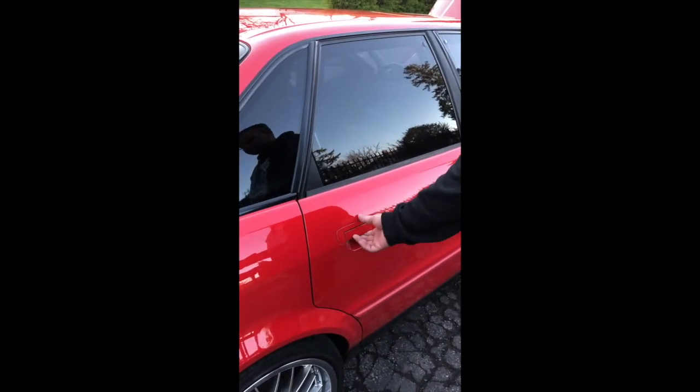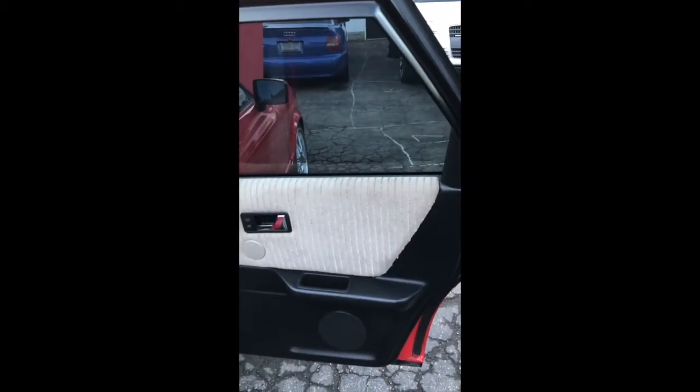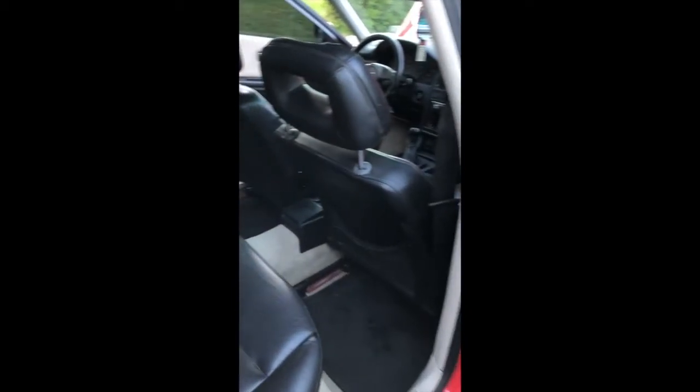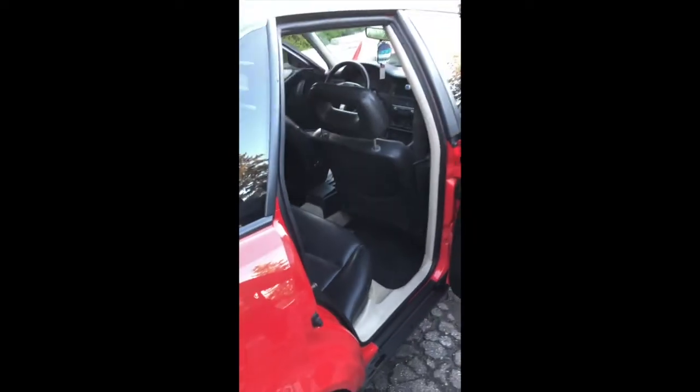The original owner was a German fellow who bought the car back in November of 92. He moved here from Germany, and this was the first car that he acquired when he moved to Ontario. This car was bought at Cedarbrae Volkswagen. All service records are available for this vehicle.